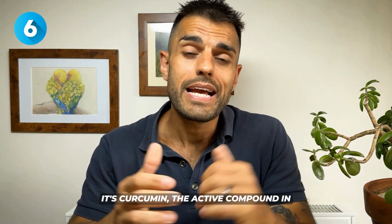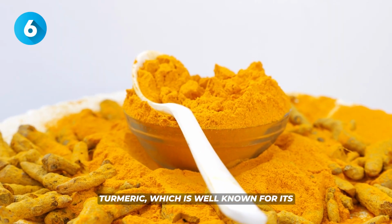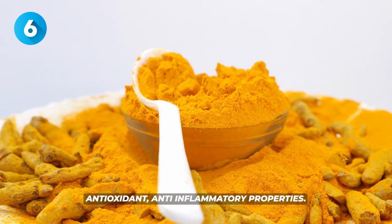And number 6, it's curcumin, the active compound in turmeric, which is well known for its antioxidant, anti-inflammatory properties.